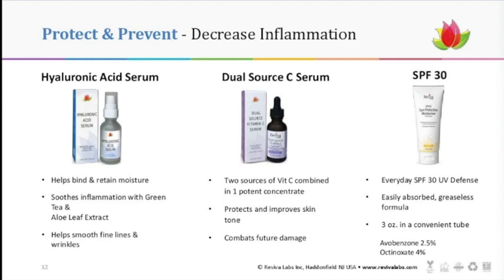Our hyaluronic acid serum, top seller, has been for decades. It helps to bind and retain moisture to the skin. It soothes inflammation with green tea and aloe vera extract and helps smooth out those fine lines and wrinkles. It basically helps to attract moisture. You use this under a moisturizer, so that way your skin is never losing its barrier protection, and it will soothe the inflammation.